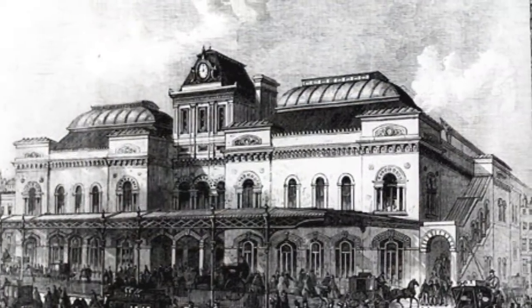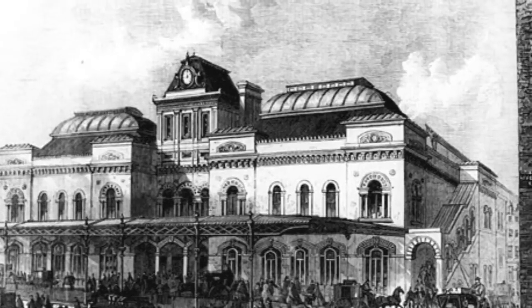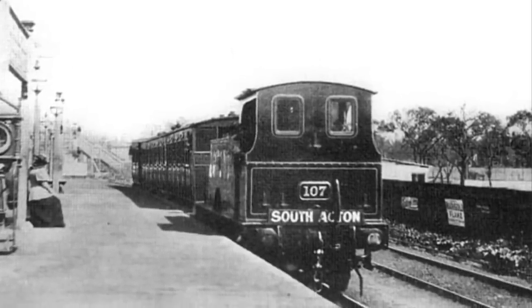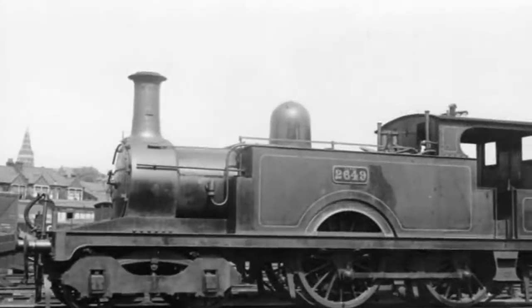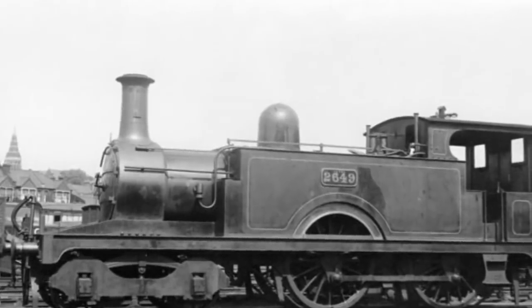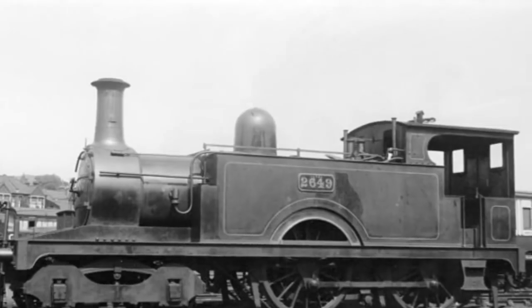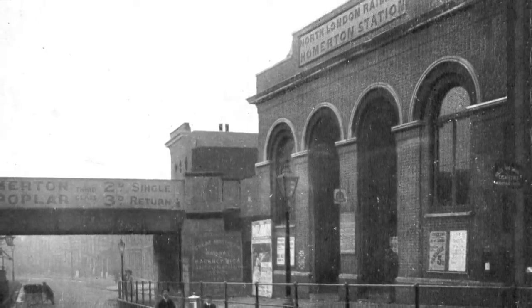Broad Street was opened in 1865 by the North London Railway, whose territory is pretty self-explanatory. The railway was originally known by the extremely cumbersome name of the East and West India Docks and Birmingham Junction Railway, or EWIDBJR for short. You can see why the EWIDBJR changed its name early on.